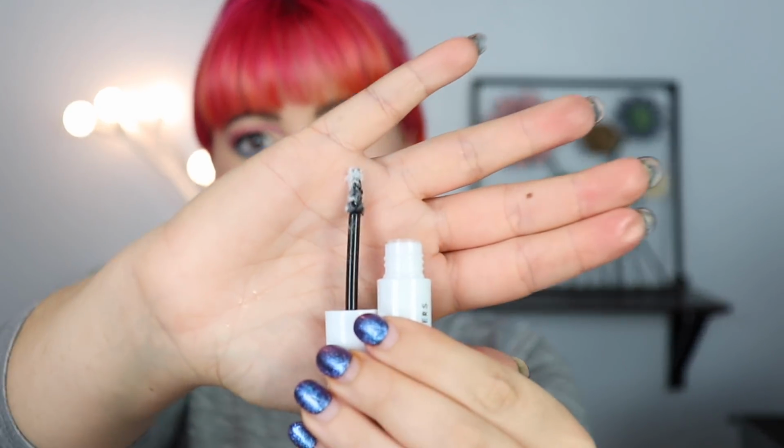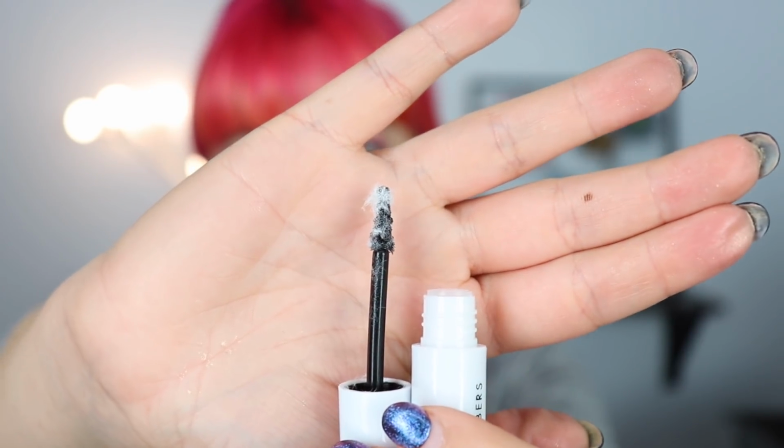What is this? I am terrified. I've tried like a 4D lash mascara before, but I don't know if I want to put this on my eyes. Honestly, I've tried these kind of fibers before and they get into my eyes and they really hurt, and I'm not about that. So I'm just going to use the mascara. I don't want to use these on my eyes. I apologize, but we're gonna try out the mascara at least and see how this one looks.